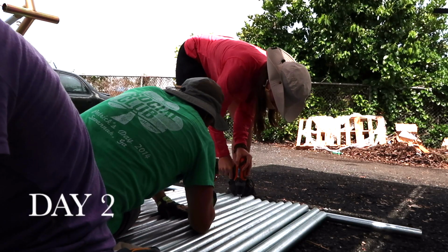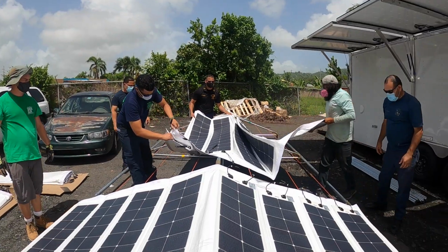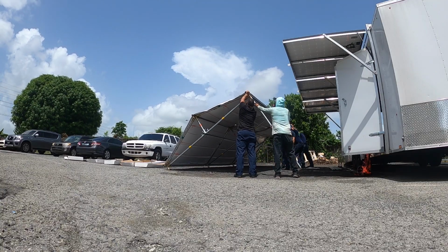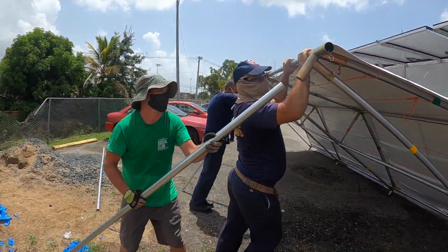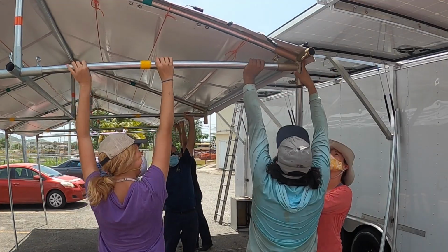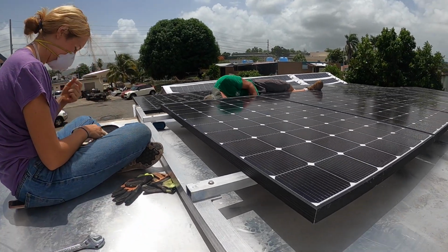Then we were on to day 2. We assembled the tents by first organizing the poles. The tents are meant for medical emergencies. Then the firefighters joined in to help get the tents off the ground. And Caroline and Gregorio fixed some frustrating problems on the roof panels.